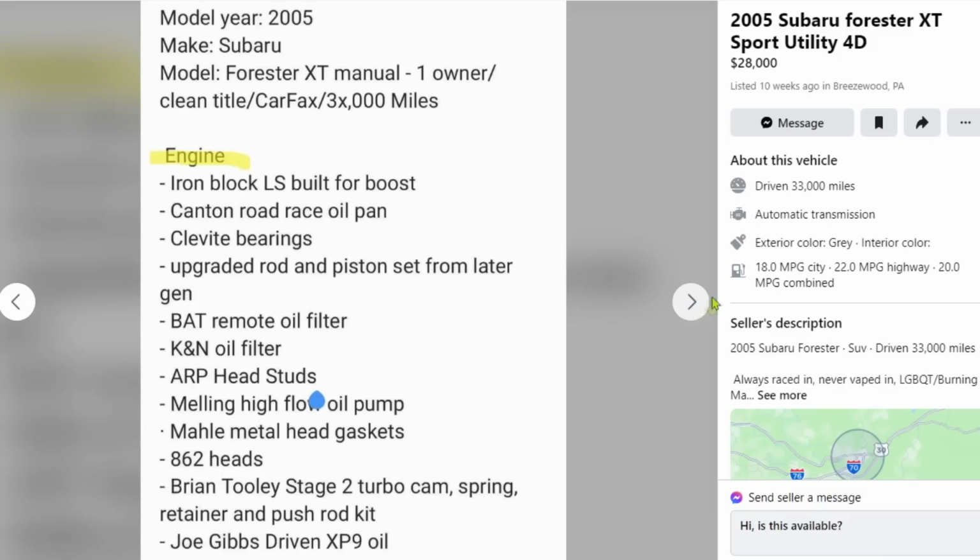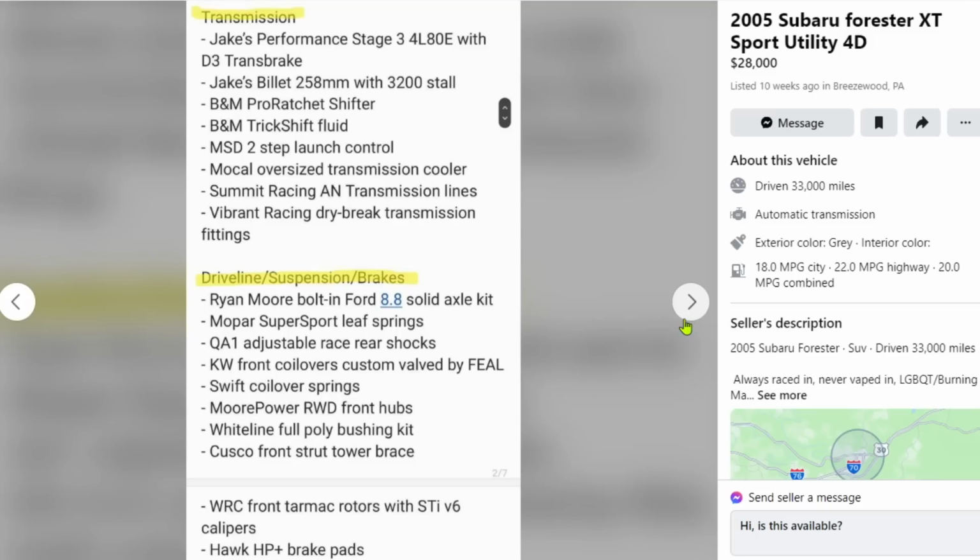It's an iron block LL built for boost. It's got 862 heads, metal head gaskets. It's got a stage 2 turbo cam, spring retainer, pushrods. Dude, this thing's probably making crazy power. It's got a stage 3 4L80E with a D3 trans brake. It's got launch control, of course. It's got a Ford 8.8 solid axle in the rear.